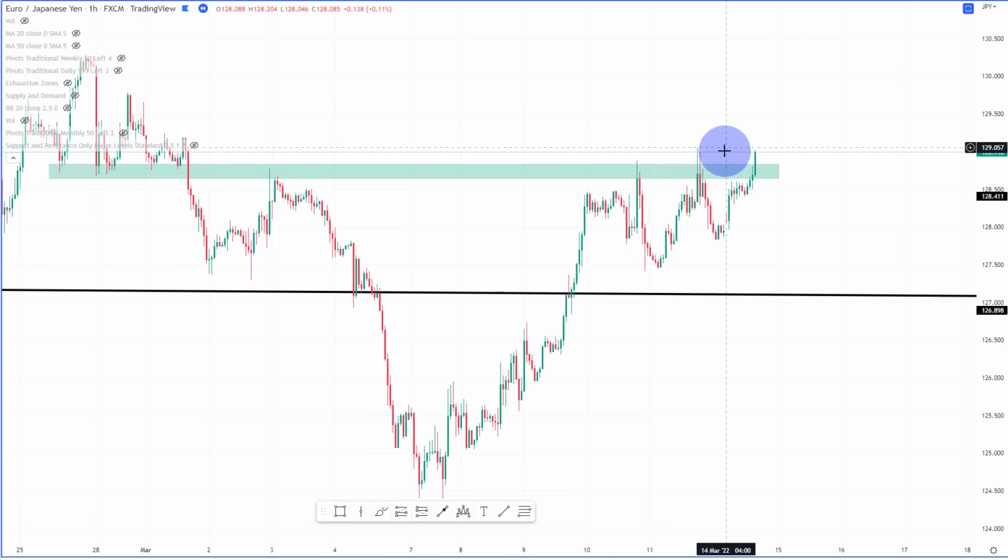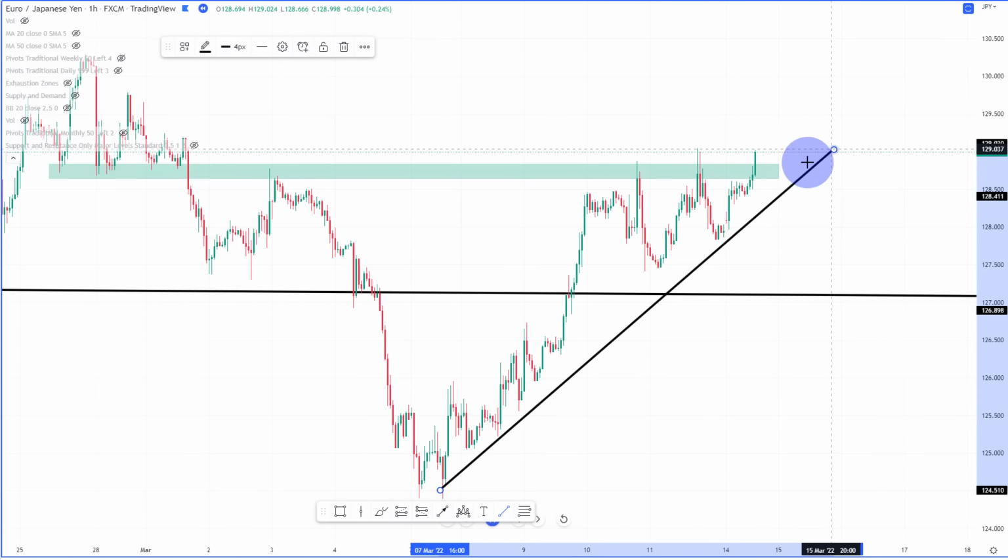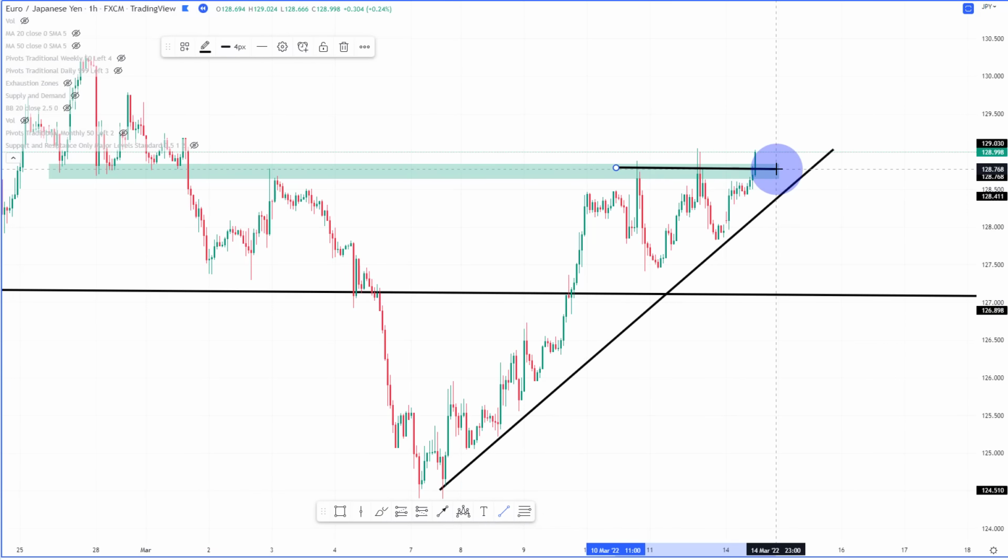Do we get it? Yes, we do have the higher lows. We have the breakout. You can see we keep making higher lows. We are finally able to get above this level.